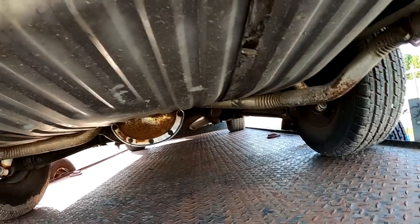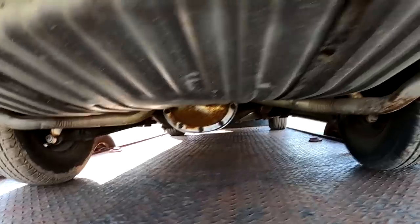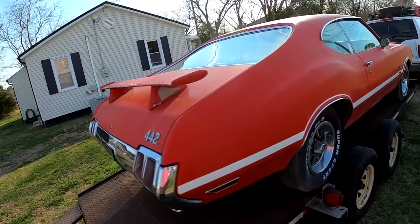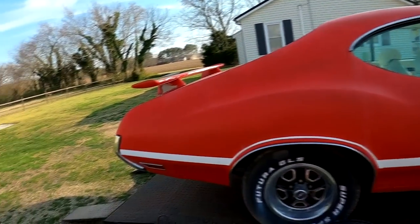You can't tell, but those brackets right there go from that to up there. They were big block W30 only on the Oldsmobiles. On Chevelles, big block Chevelles and stuff, they came with a heavy duty rear end brace to keep things from flexing. Like I said, when the guy redid this, he got a lot of it right. You know, he really did.